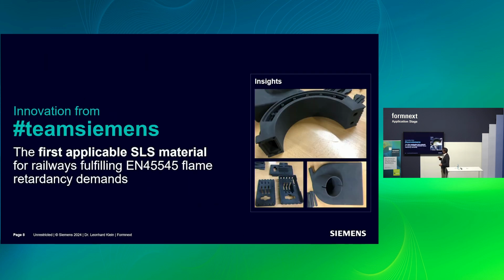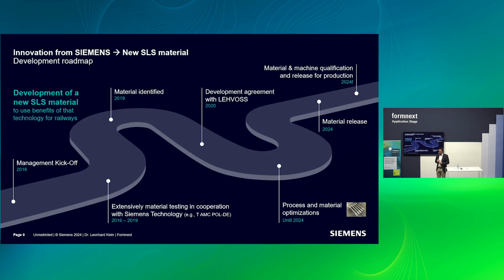What I also want to present today, as I said, is one of our recent innovations from Team Siemens. This is the first applicable SLS material for railways, which fulfills EN 45545 flame retardancy demands. And I would like to give you some more details on that.